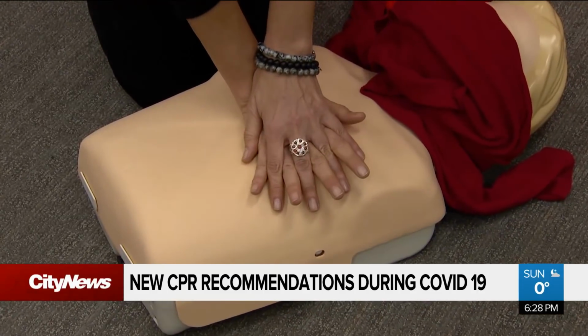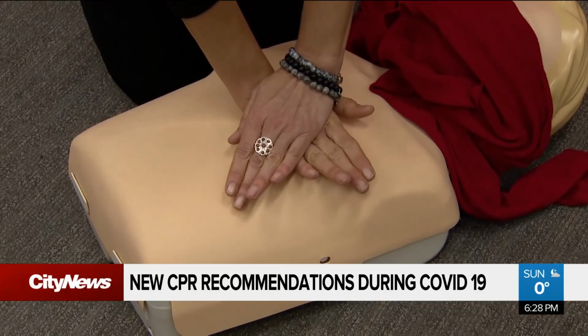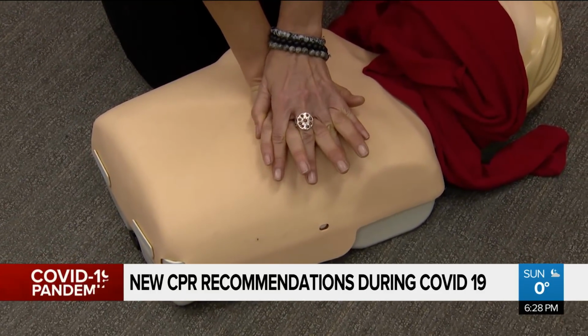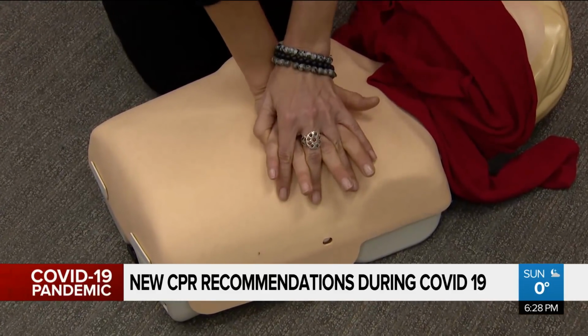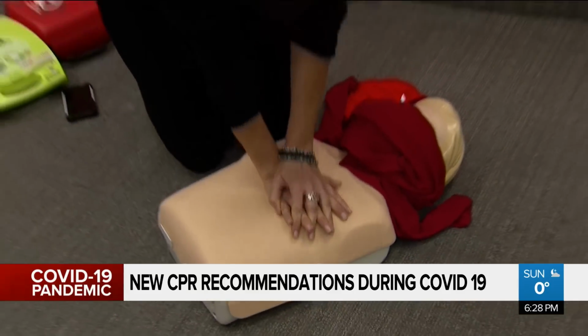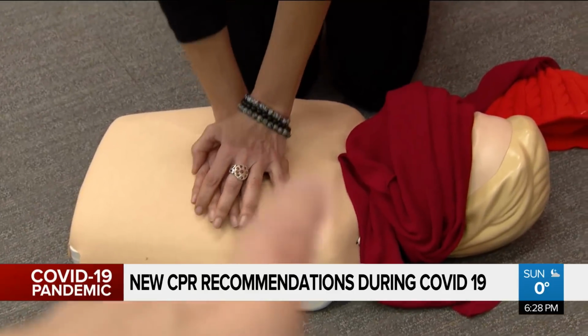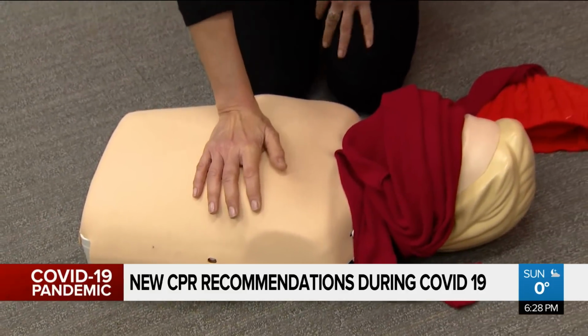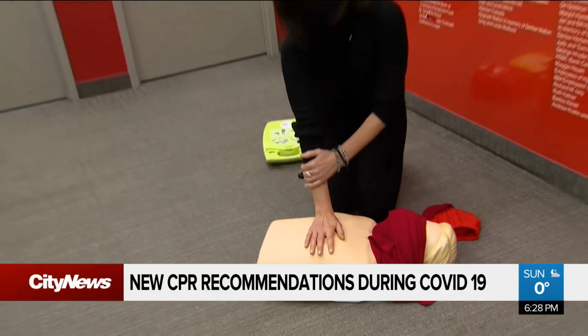Hand right in the middle of the chest. We're going to take the other one and interlock our fingers, or if it's more comfortable like this. But we're going to now start compressing hard and fast through the heel of our hand and with our arms locked into the chest. With COVID, this is exactly when covering the mouth and nose is necessary because of these compressions that you're doing. Right, and we're just trying to prevent any potential spread.